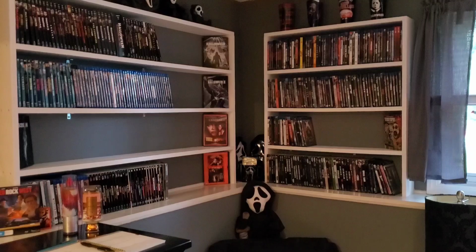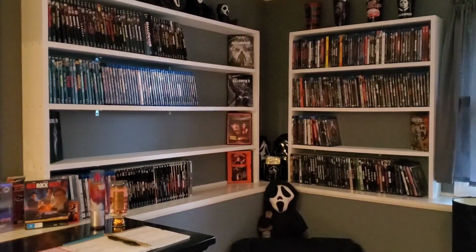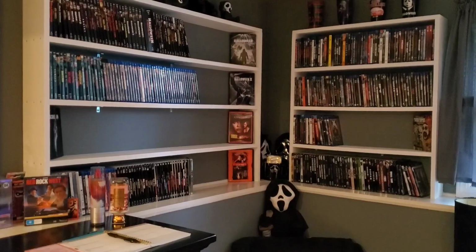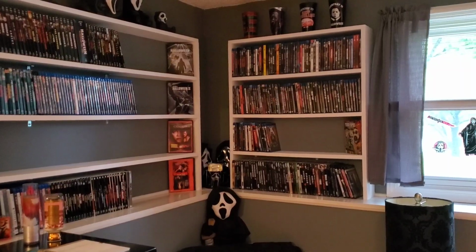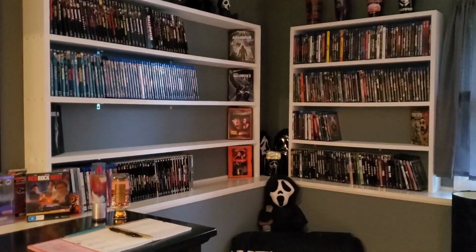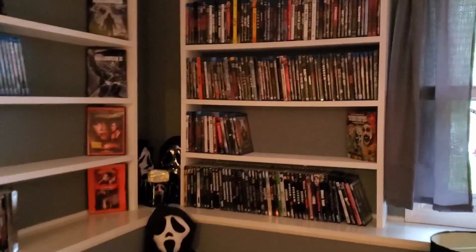These are all horror movies right here. And as you guys can see, I still do have plenty of space. There's one whole shelf with nothing on it at all whatsoever. I do have other movies on the bottom there that are not horror movies, but I really don't have any other place for them, so that's where they're going. But the majority of this is horror films.